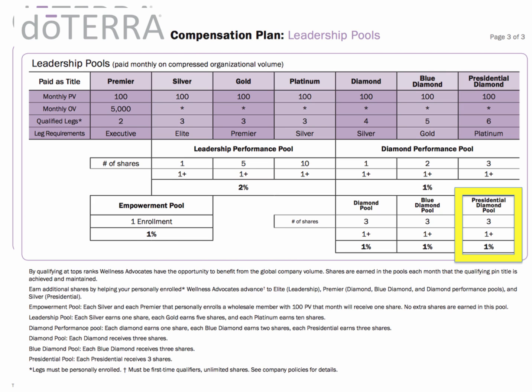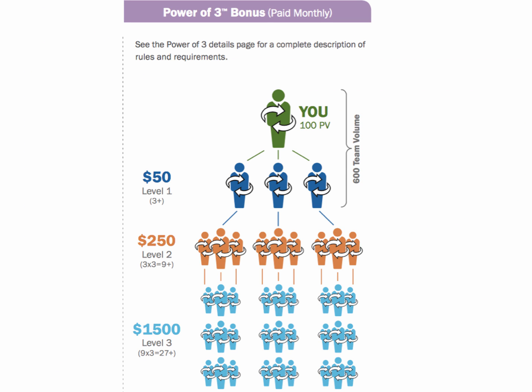They're super powerful. Now let's talk about the Power of 3 bonus. This is how doTERRA has it represented on their document. And I think this is a super cool bonus, actually. This is really powerful. This is the fastest way early on as you're building your business to make a decent $1,500 a month.